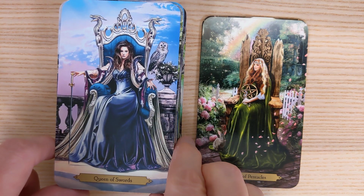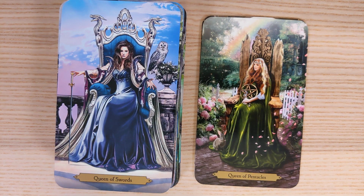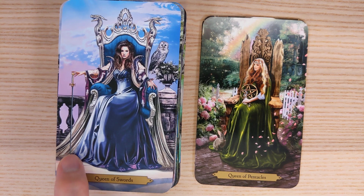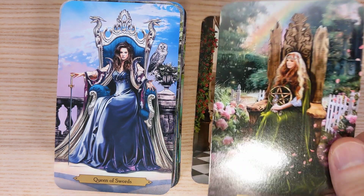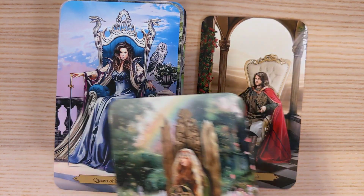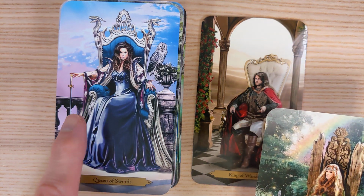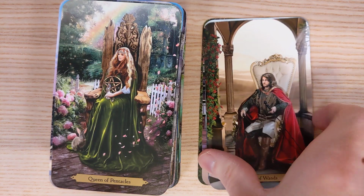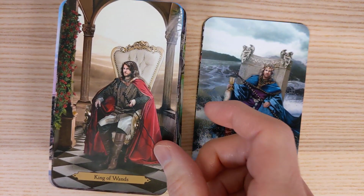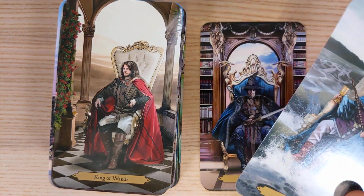The artwork is astounding. Queen of Swords. That's interesting that the sword is straight up and down. It's very controlled, very strict. And the owl points to a bit of wisdom as well. But wisdom within strict communication. What do you think? Wisdom within strict communication. Queen of Pentacles. Wow, so pretty. We'll have a 4K flip through coming tonight.